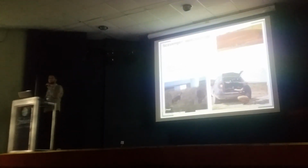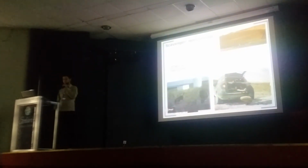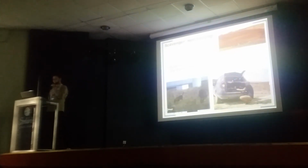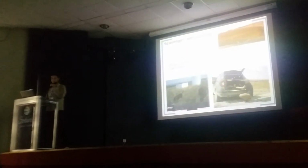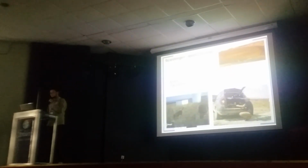Actually, people are putting the dogs there. If they don't want a dog, they'll leave it at the edge of town, and the dogs usually go where they can find food. So in this case, the wind farm. We tried to move some, and they kept coming.